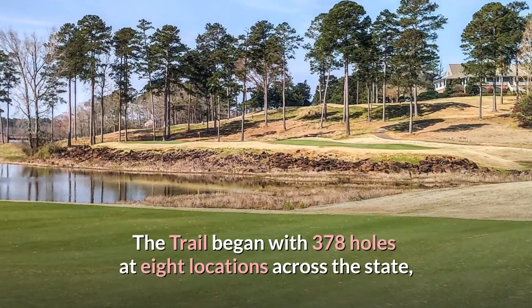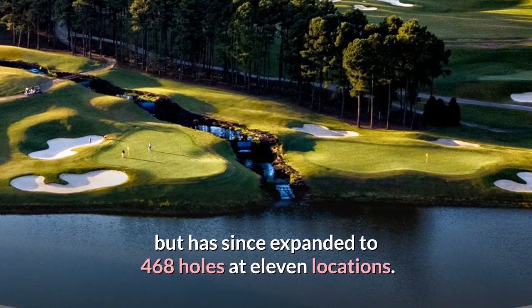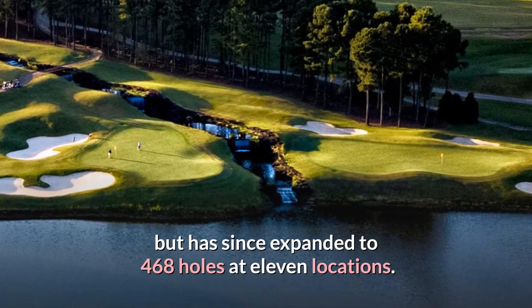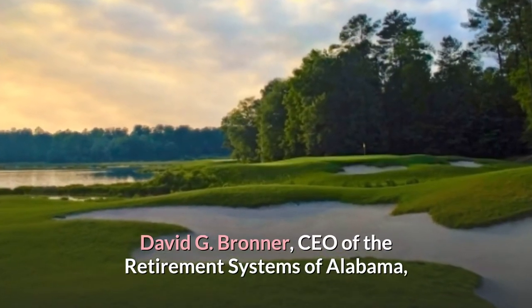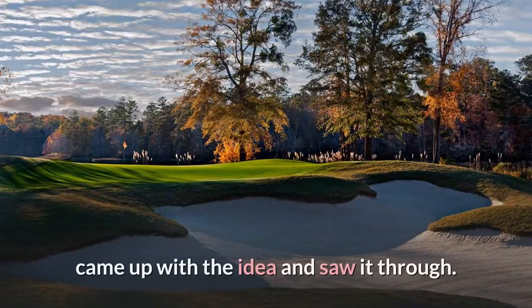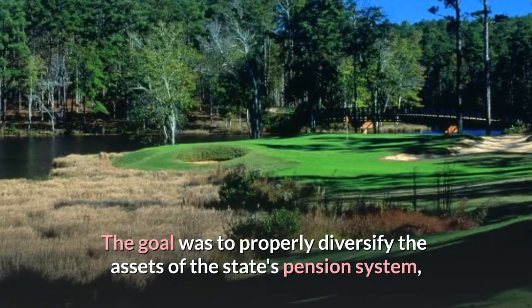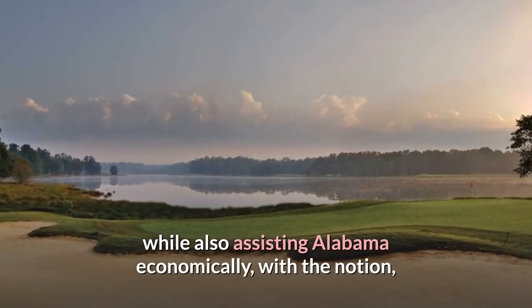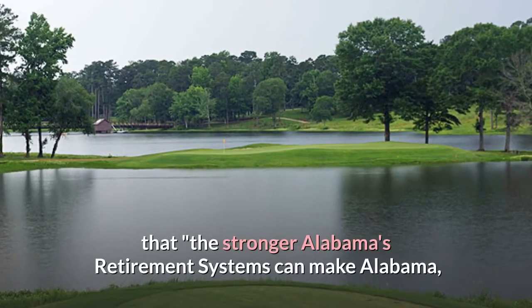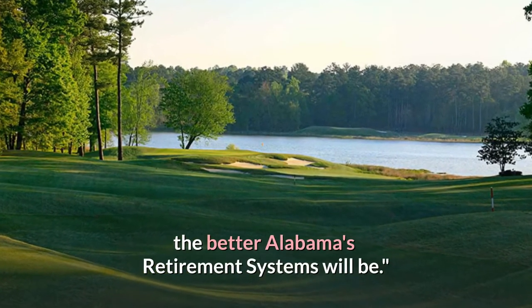The trail began with 378 holes at 8 locations across the state, but has since expanded to 468 holes at 11 locations. David G. Bronner, CEO of the Retirement Systems of Alabama, came up with the idea and saw it through. The goal was to properly diversify the assets of the state's pension system, while also assisting Alabama economically, with the notion that the stronger Alabama's retirement systems can make Alabama, the better Alabama's retirement systems will be.